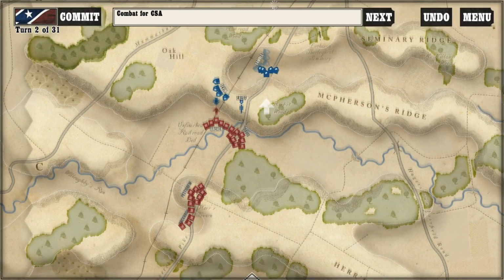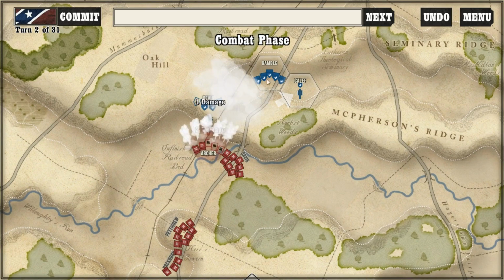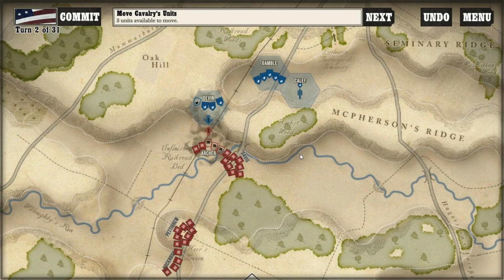And so we can see here Gamble, actually all of the cavalry, flat out retreated with the exception of Devon. So sometimes units will decide to retreat on their own. And in this case, the Federal cavalry, Gamble and Calef, did decide to retreat without any input from me. So you're less likely to see troops just run away like that when you have high-quality troops. For example, Gamble is an elite unit, and so is the cavalry under Calef. However, with that being said, it still can occur.